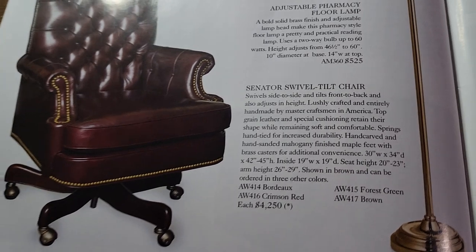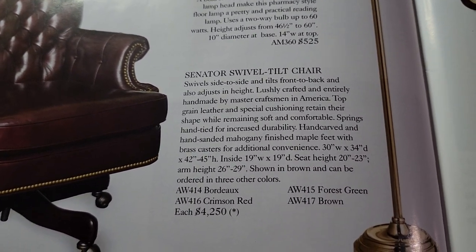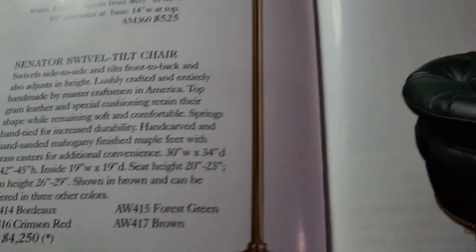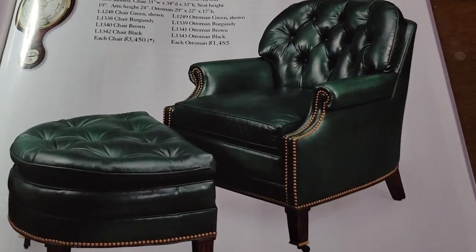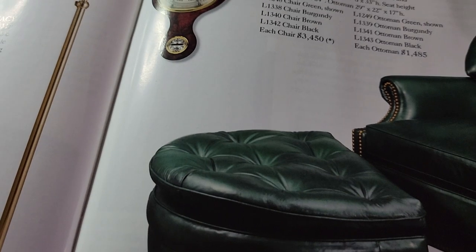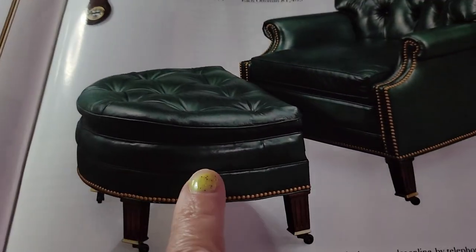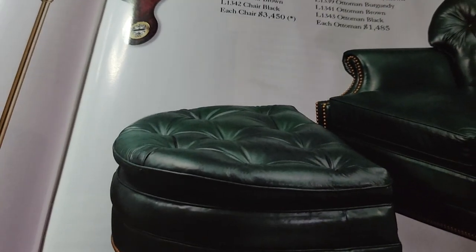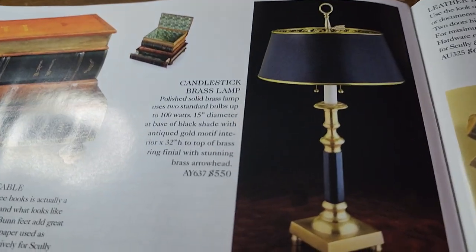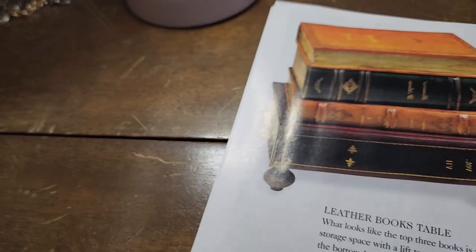A beautiful leather chair with wheels. It's a Senator Swivel Tilt chair for $4,250. A Richmond chair and ottoman in beautiful green leather. Also comes in brown, black, and burgundy for $3,450, and the ottoman is $1,485. We have another lamp for the desk. Candlestick brass lamp for $550.